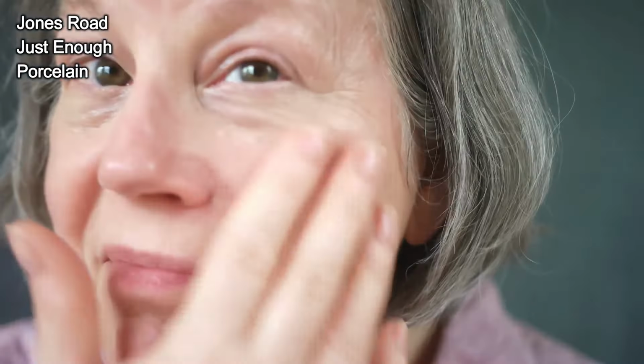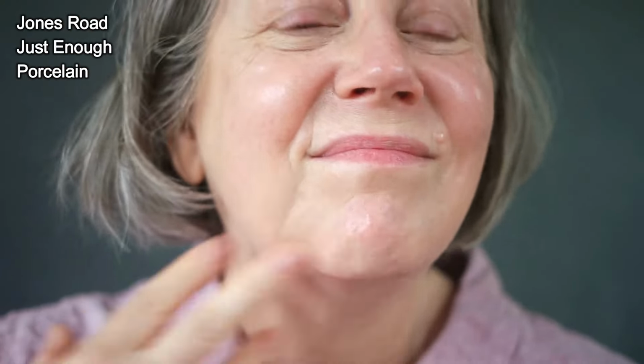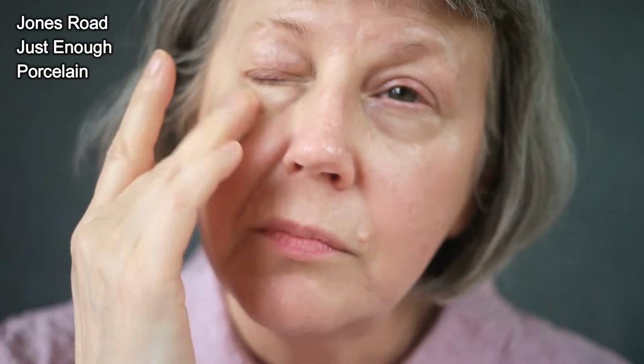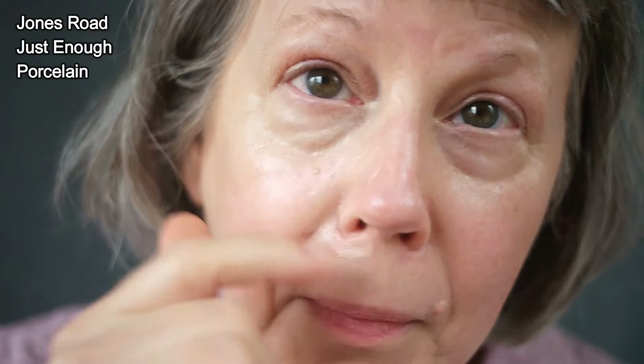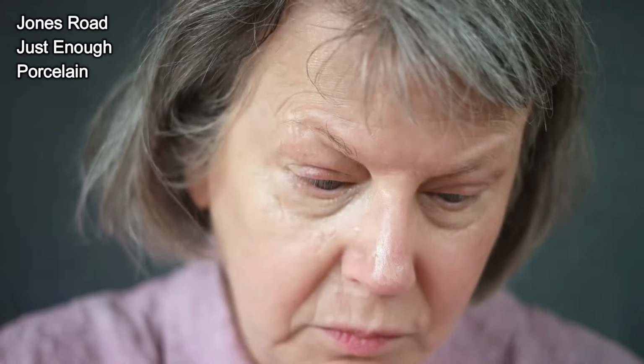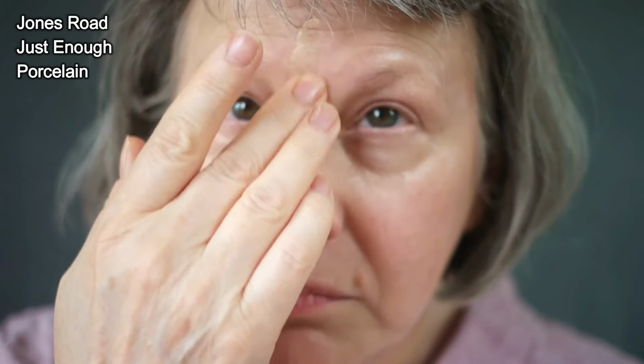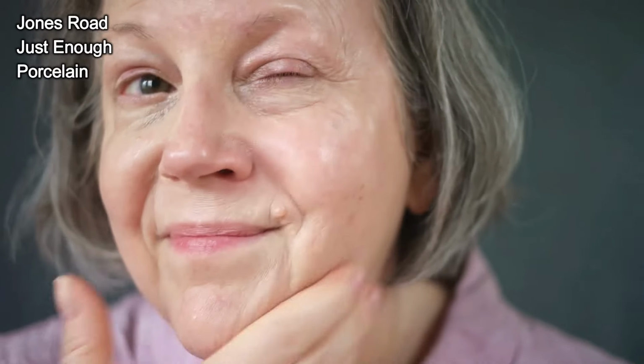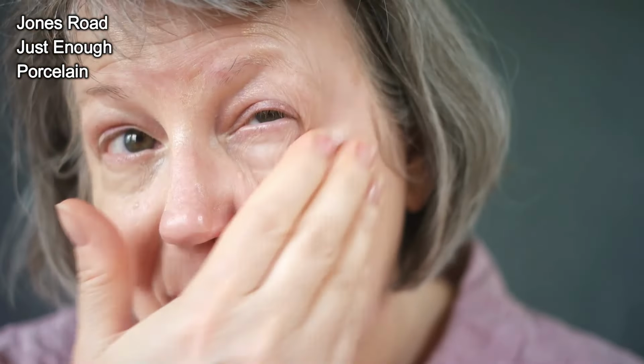And so for this one, I decided to get Porcelain, and that is described as pale with neutral undertones, and that is the second lightest shade. And I think that in terms of matching my skin fairly well, this is a pretty good match for my skin, actually. And they are suggesting that you can put this on with either your fingers or with a brush.